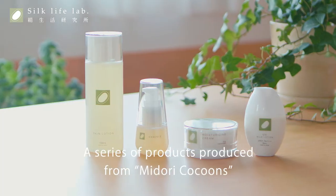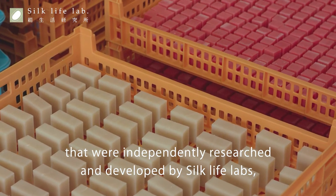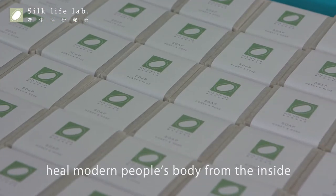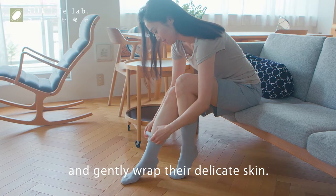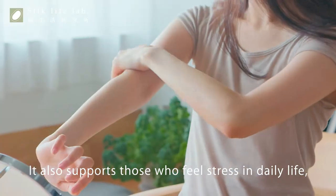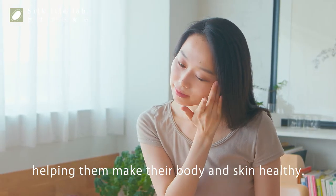A series of products produced from Midori Cocoons that were independently researched and developed by Silklifelab heal modern people's body from the inside out and gently wrap their delicate skin. It also supports those who feel stress in daily life, helping them make their body and skin healthy.